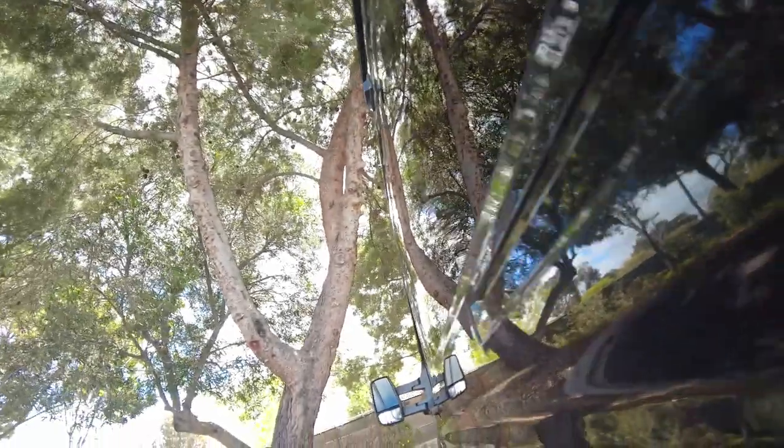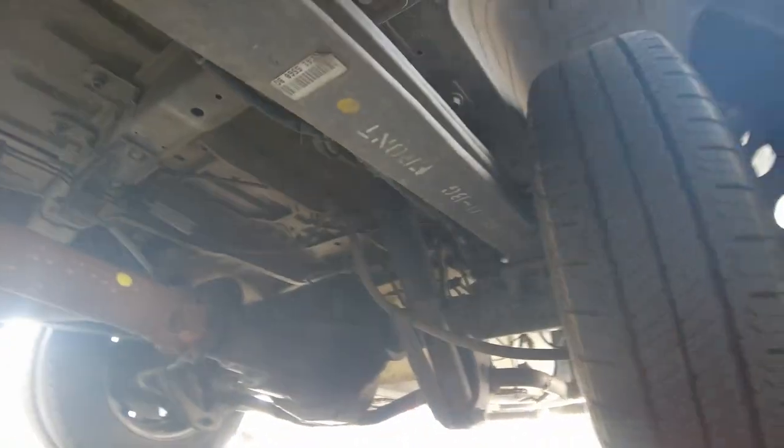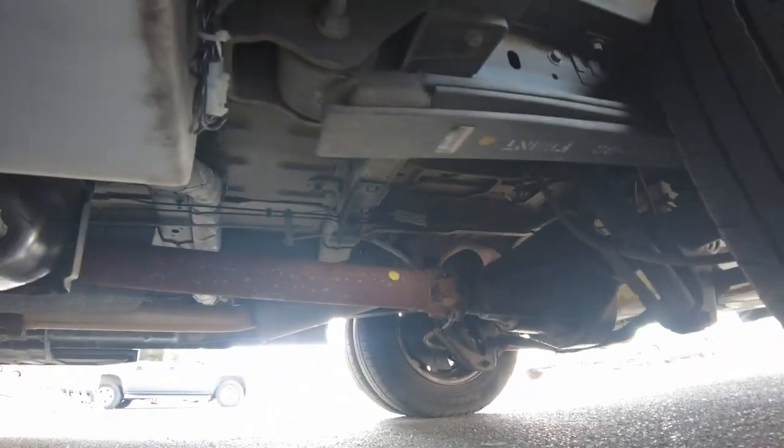This is your hookup for your RV. There's some scratches over here. And then this is the city water connection. So if you want to plug into city water, this is where you would do it, and you would bypass the pump. Dually rear wheels. Looks like the drive shaft was replaced at some point.